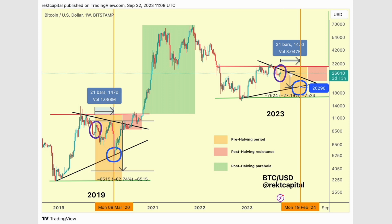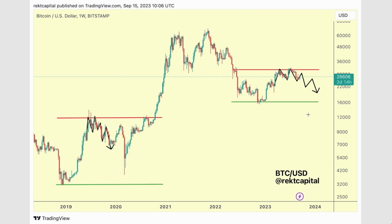So step number 2 in this situation is that a 27% retrace from here could occur to revisit the macro higher low, which would be bargain buying territory. As you can see here, we don't need a 62% retracement to get us to a macro higher low event. In fact, a 27% retrace would suffice to get us to 20K. And if we do get closer to this macro higher low, that will be a really good opportunity for the long run.